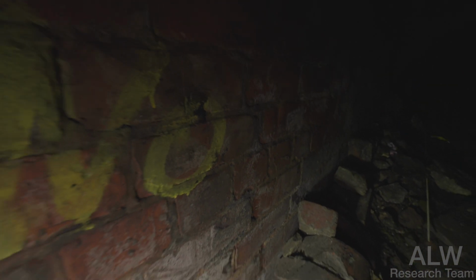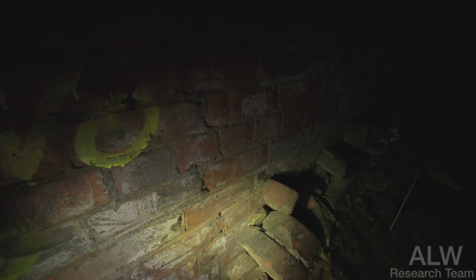I saw just then quite a new lighter that I bet still works. Just there, look. You see that, viewers? It does. Yeah, that works. I'm keeping that because it's only going to go to waste.